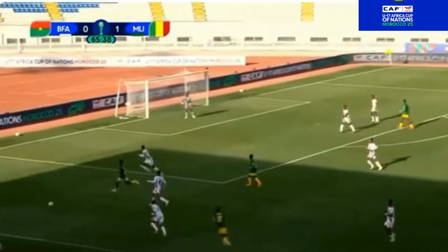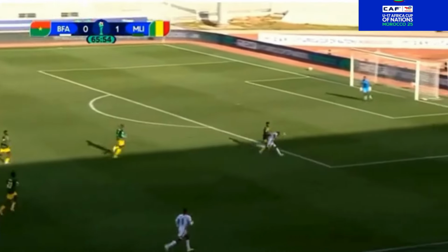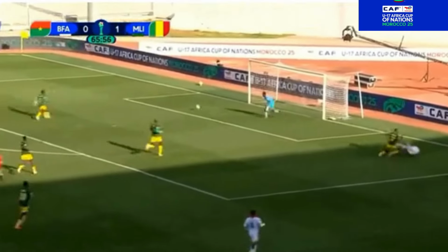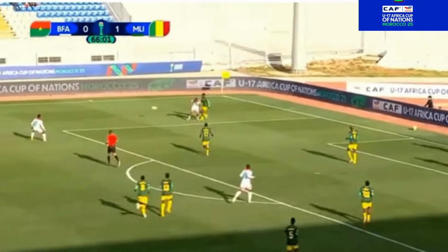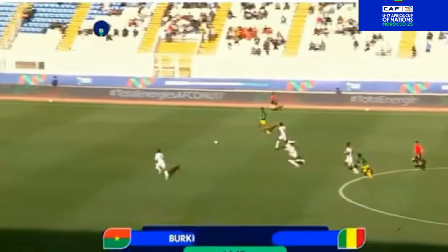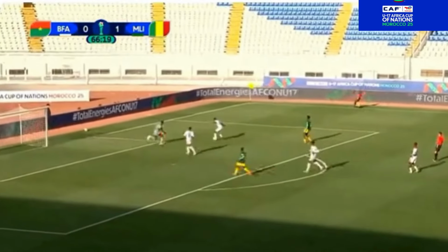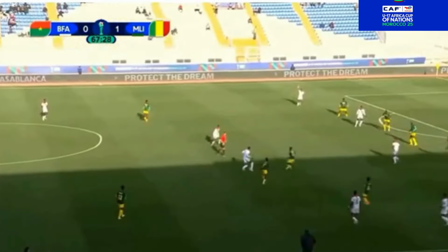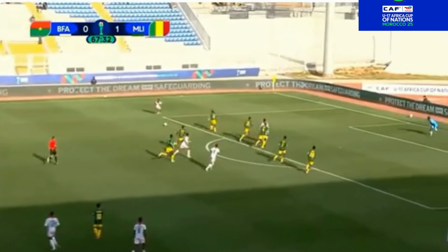Keita returns it to players crowding around whoever has the ball, but it's ended up with Diakite. Across the corridor of uncertainty. Now it's Mali who can try and break. Dembélé sees the run of Bomba, finds the number 9, wanted it back. Darbo tenaciously finds his way forwards.